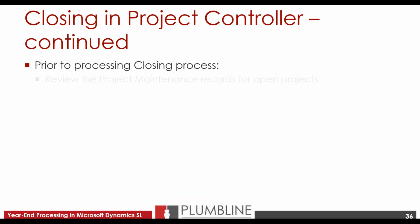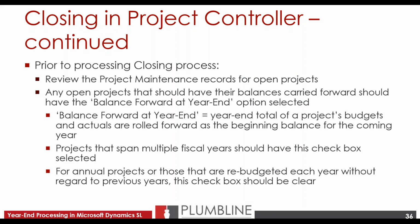Now, prior to processing the closing, it's important to review the project maintenance records for open projects. Any open projects that should have their balance carried forward should have the balance forward at year-end option selected. Balance forward at year-end determines whether the year-end total of a project's budget and actuals are rolled forward as the beginning balance for the coming year during the year-end closing process.